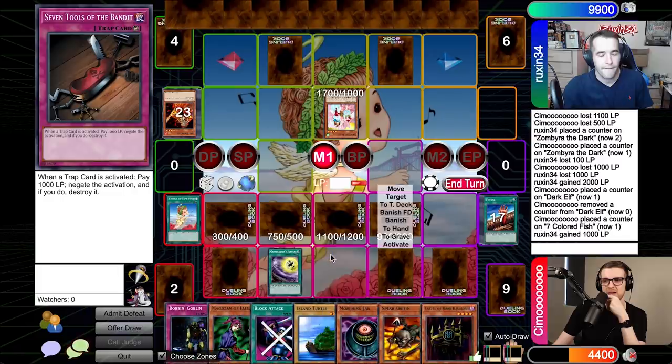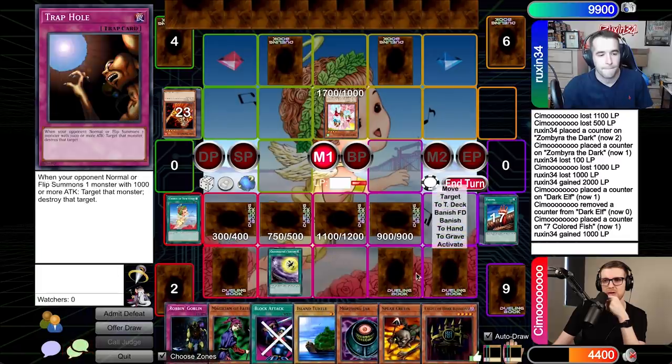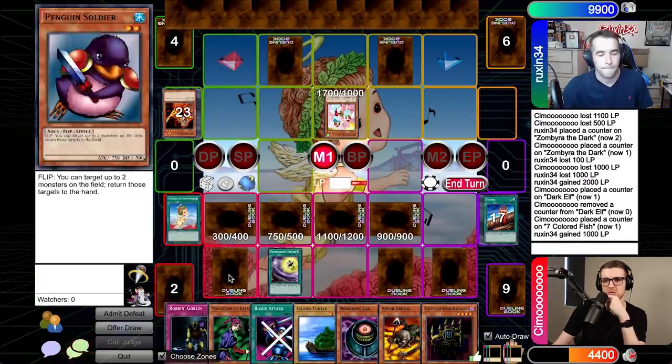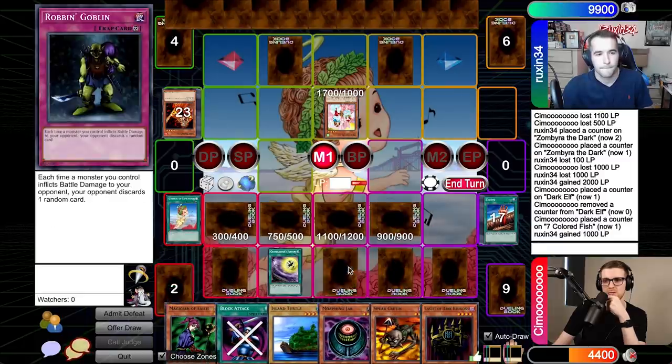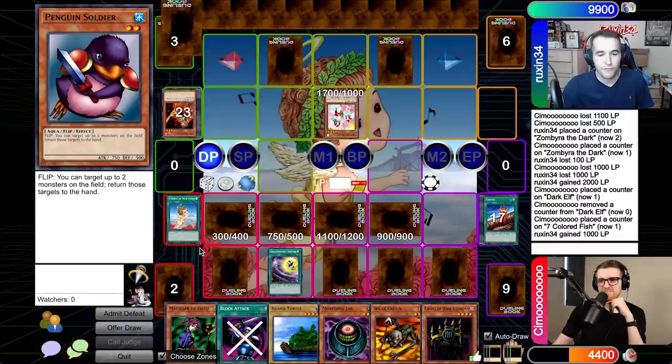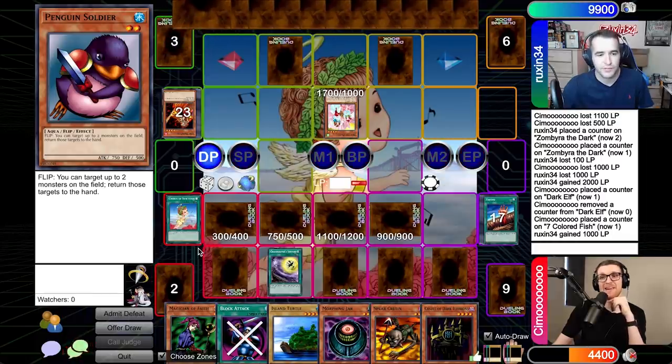So with that being the case, I actually don't think there's much I can do. So I think I'm just going to set one. My goodness. And I'll throw it over to you. That's six cards in hand. Four cards left in deck. This three now. Three. Why don't you try attacking with that Dancing Fairy?